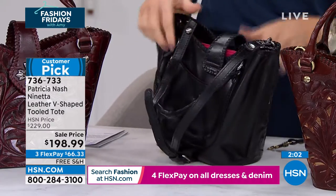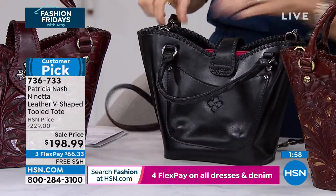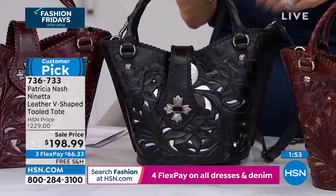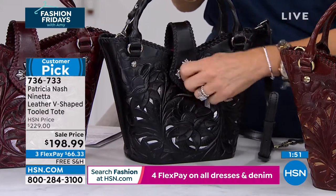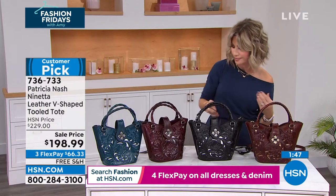It's absolutely beautifully designed. You want to wear this crossbody? You've got the strap. If not, you can just take those straps off. There's a hook closure on it. It is a beautifully made bag. Everything about this is elegant. Everything about this is exquisite. It looks like a $400 or $500 bag.